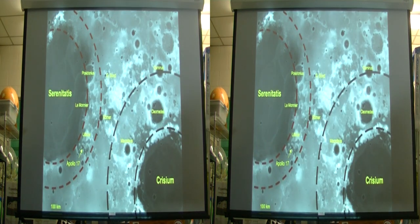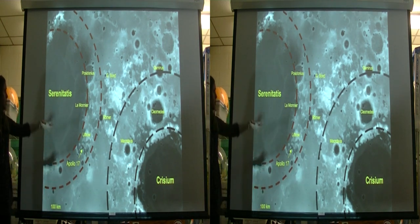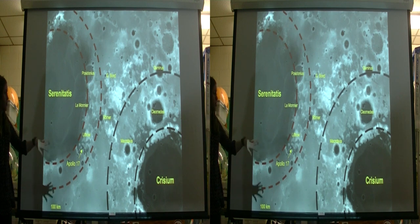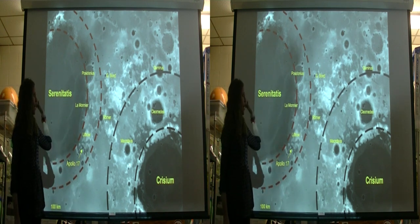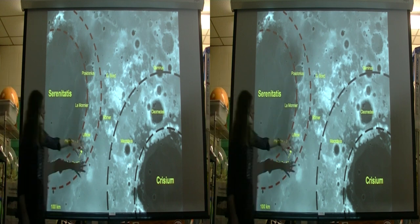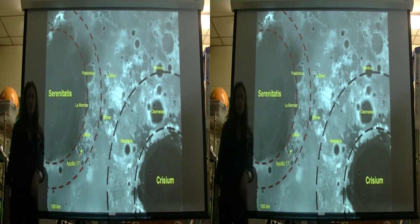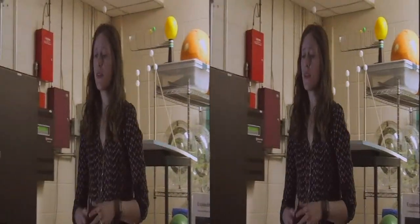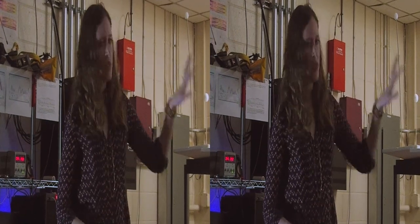So with the new image data, we're able to look at the number of craters on these different basins. Also this is topography, where dark is low and white is high in elevation. We could start to see that actually there is some of the Crisium ejecta on top of the Serenitatis Basin. And this was not what was expected. The whole story that we had been able to create was that Serenitatis was younger than Crisium.